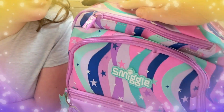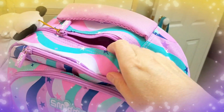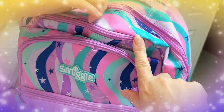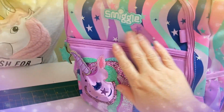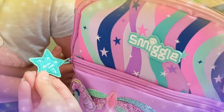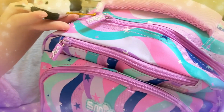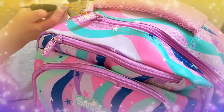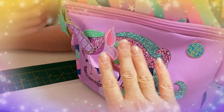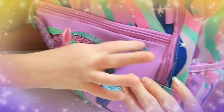The matching backpack. Cool. And so you've got your main pocket here. You've got another little pocket across the top here, and you've got another pocket along the front with a cute little star. It's got some glittery sequins on there. Oh yes, and you put the doggy key in. That's pretty cute. And then down here we've also got another little pouch and the unicorn. And a badge. Yeah, and a badge, that's right.